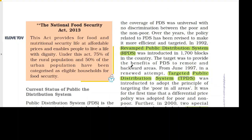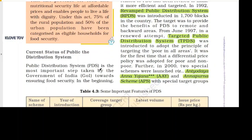The Food Security Act 2013. This act provides for food and nutritional security at affordable prices and enables people to live a life with dignity. Under this act, 75% of the rural population and 50% of the urban population have been categorized as eligible households for food security.